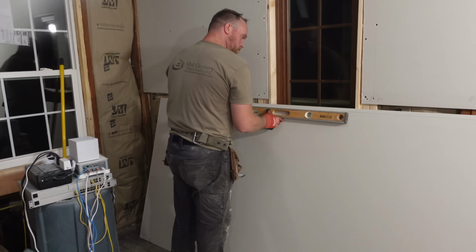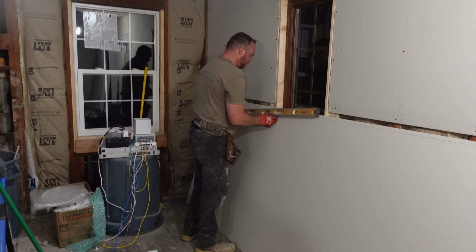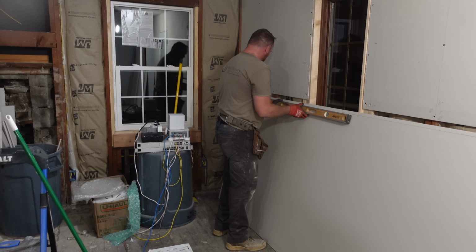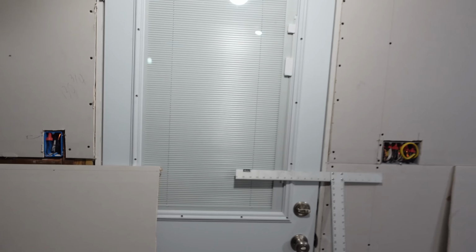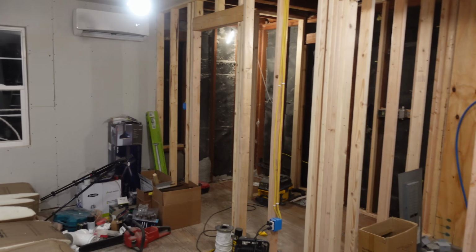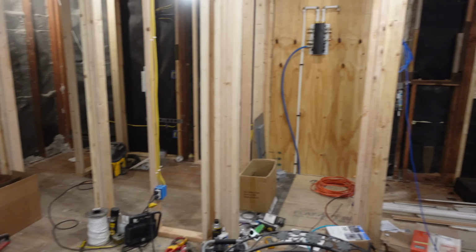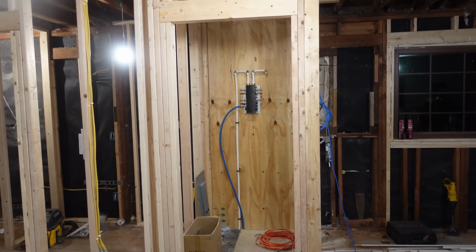Eric's taking the last 3/4 strip off of this piece of sheetrock. We are doing these in 12s, which is amazing to make sure there's minimal seams. It should help keep our costs down on the sheetrock finishing. And the new door is in, and that's it. Toilet flange is in, most of the plumbing's in. Tomorrow we'll have it all finished.